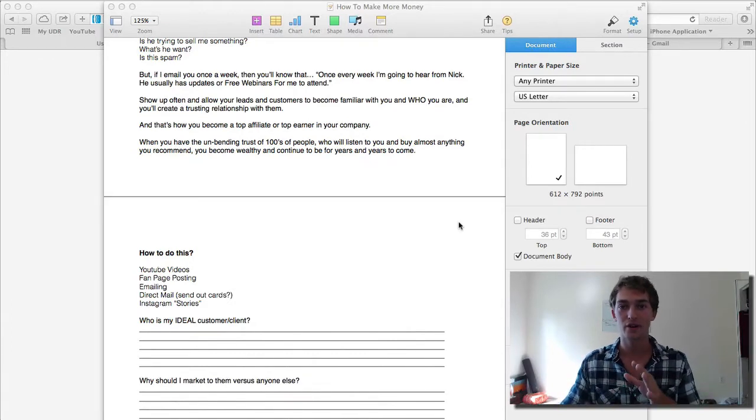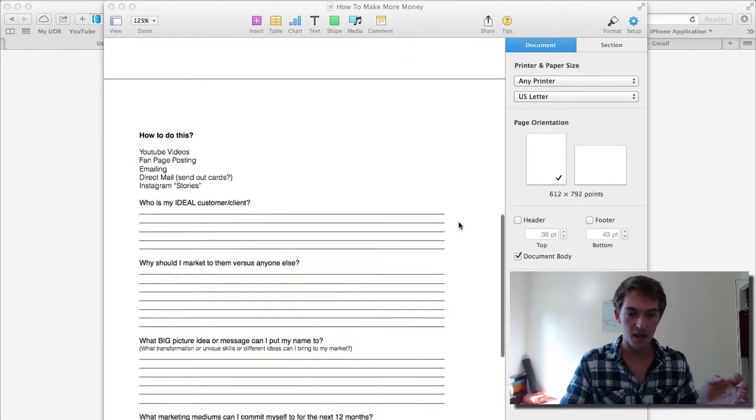This is why there are so few top earners and top leaders in our industry, but they're showing up, they're frequent. You can take this from their marketing. You can see what they're doing. They're very familiar to you because they're so frequent with what they're doing. And when you have an unbending trust of hundreds of people or thousands, like some of them, who will listen to you and buy almost anything you recommend, that's how you become wealthy and continue to be for years and years and years.